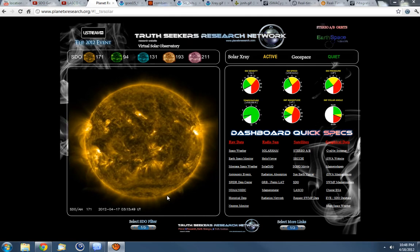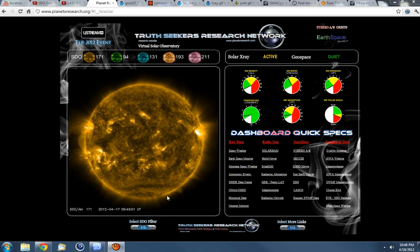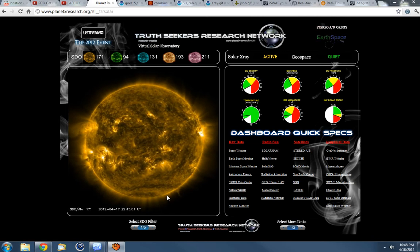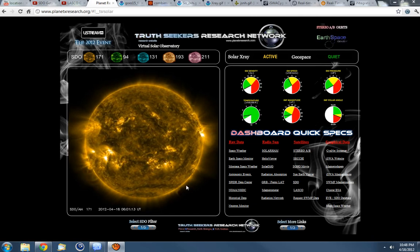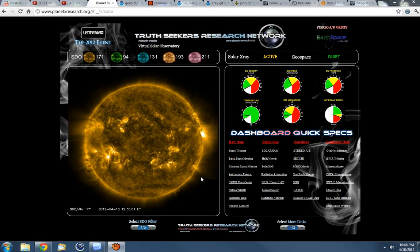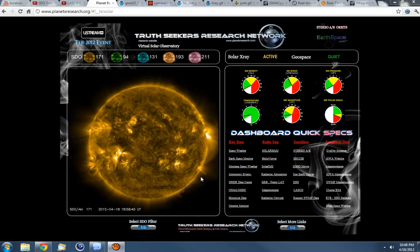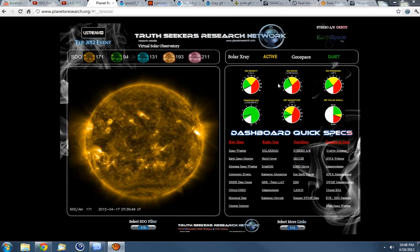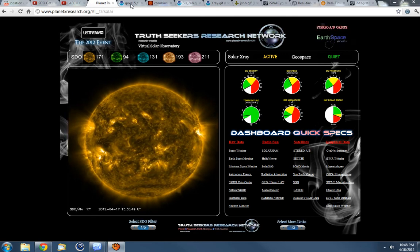Usually when they do a maneuver, which they say they only do a satellite maneuver of SDO maybe twice a year, and it's usually a rotation, but this looks like a very violent shake. Let it play one more time. The solar wind is picking up speed. Let's move on and see what else is going on.